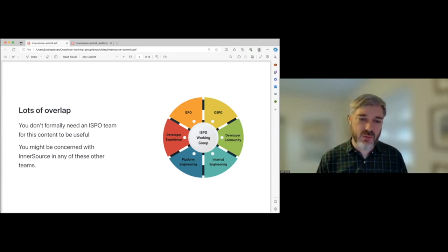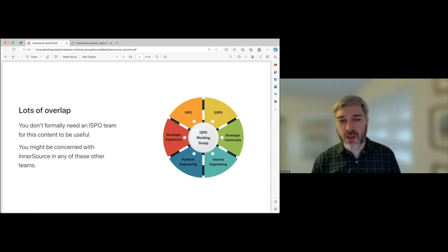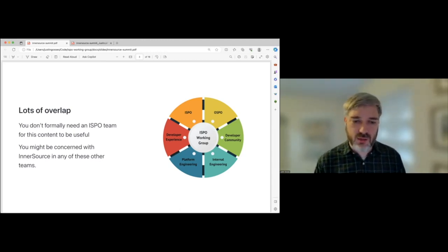When we say ISPO, what we really mean is anyone working on any of those teams concerned with internal code collaboration on a company scale. So if that sounds like you, then you're especially who we're trying to reach today with this presentation and this working group.